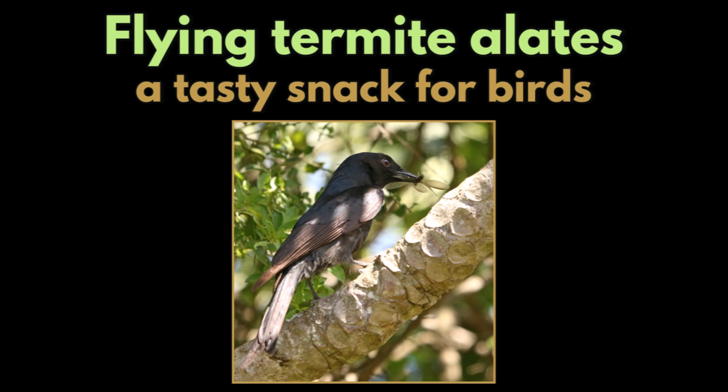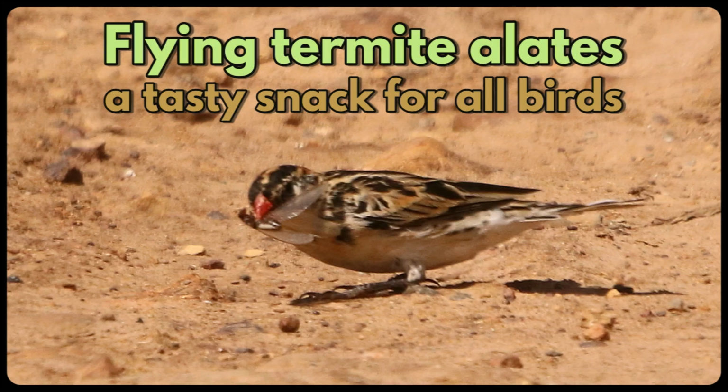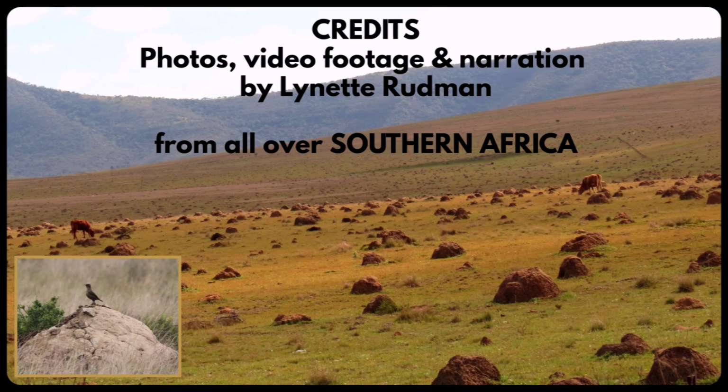And this fork-tailed drongo is feasting on a winged termite, as well as this pin-tailed whydah. As you can see from this video, termites and their big mounds are very valuable in the chain of the ecosystem.